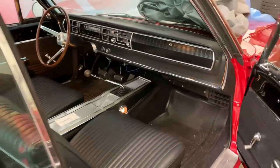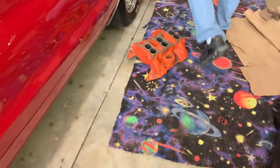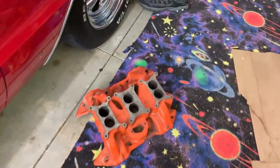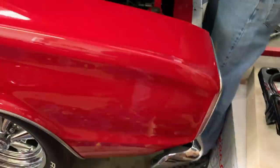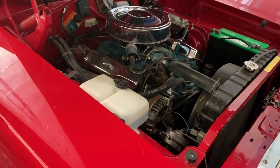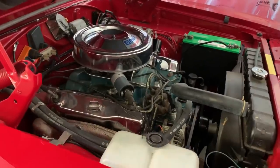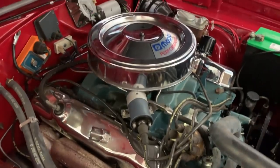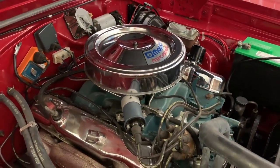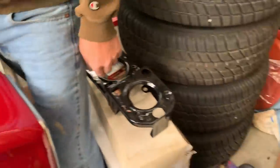And what engine is this one? 440 4-barrel four speed. Here's an intake. Wow. And it's got plenty of power and plenty of torque. 200 miles on it. It's power steering, power disc brakes, AM/FM radio, 3.23 gear.